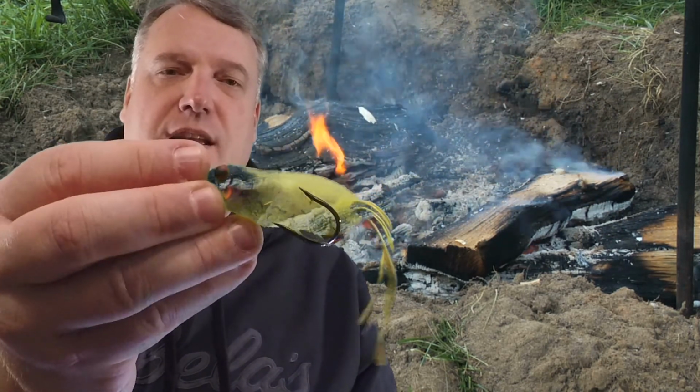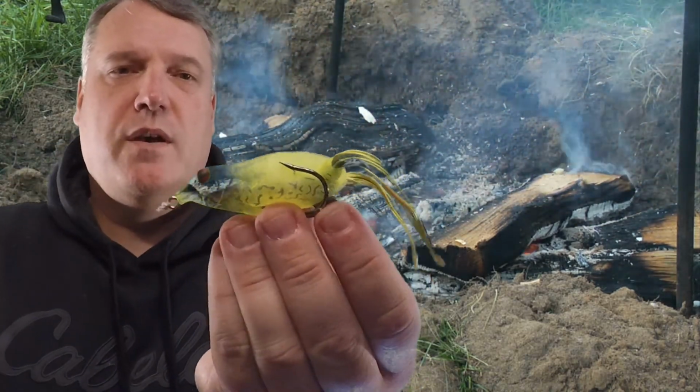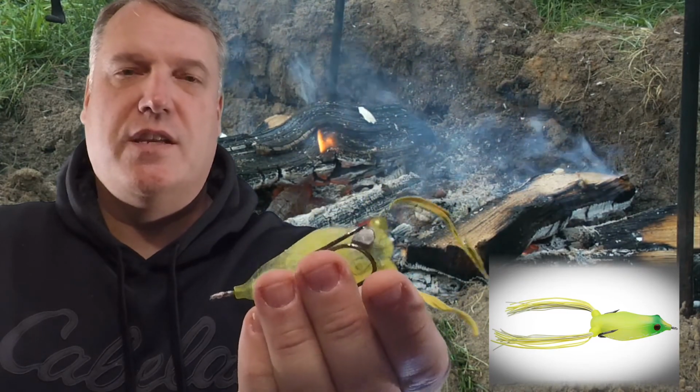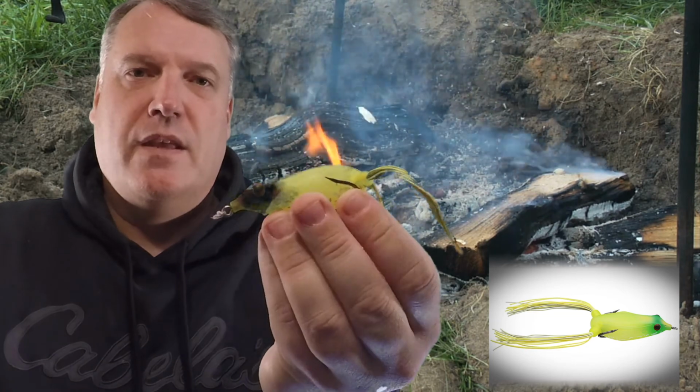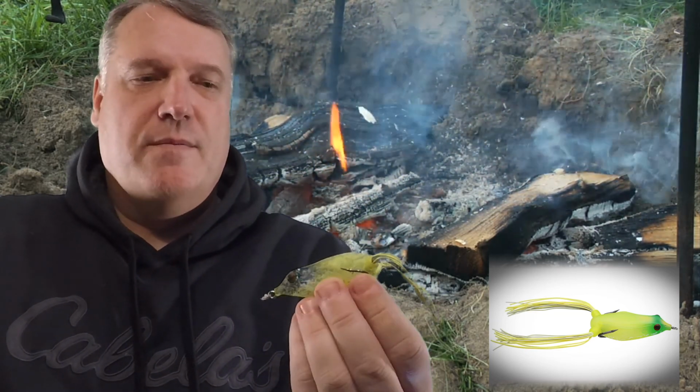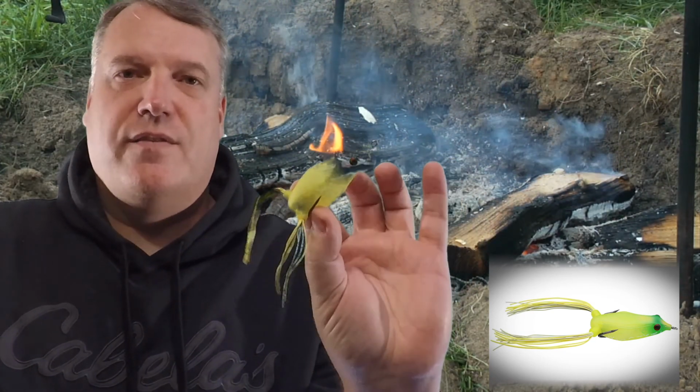All right, so wanted to show you some of the equipment that I was using when I caught the big fish on this trip. I usually use a Booyah Pad Crasher frog, but this trip I was using this frog. And if you know anything about frog fishing, you've probably heard of a frog called the Swamp Donkey. Now here's the story. Reaction Innovations makes a Swamp Donkey, and that's this frog.